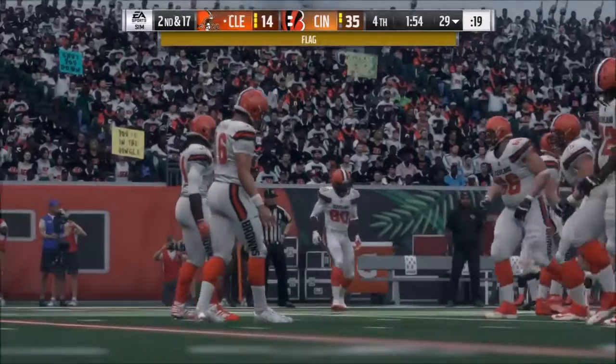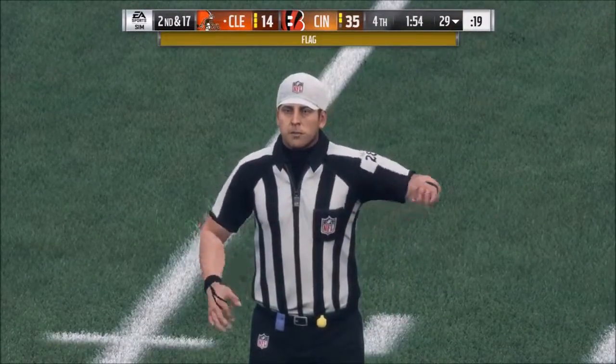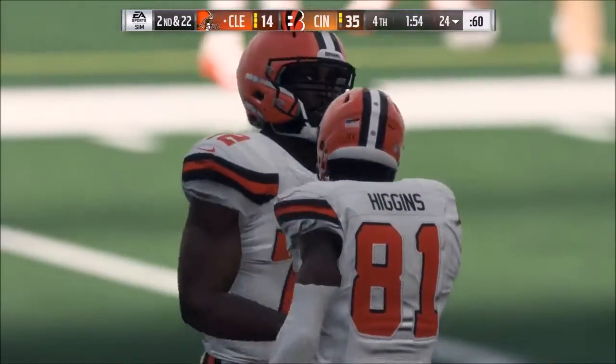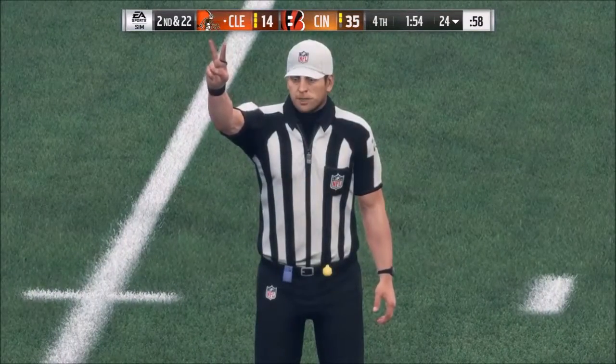And now we've got flags down. Looked like one of the Browns might have moved. False start, offense. And that'll set them back 5. Still second down.